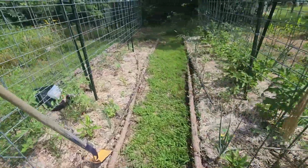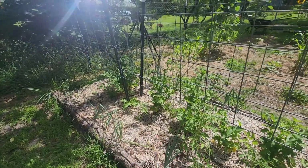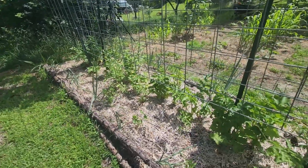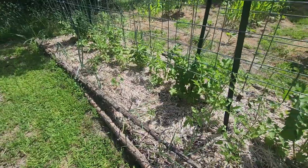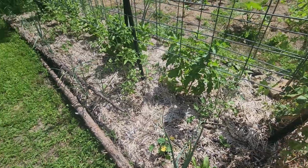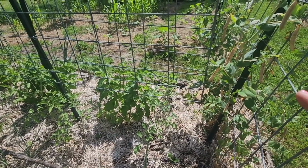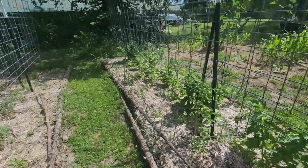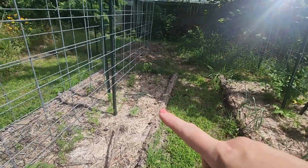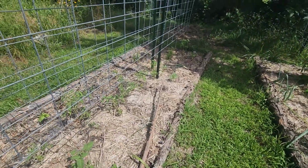Then on this side there's more shishito peppers, and then German Johnson tomatoes, and Sunray tomatoes, and I can't remember what cherry tomato here. I put the cherry tomatoes close to the other trellises so that as they bush out they can grow up and out. Then on this side we had Rio Grande tomatoes, and almost all the peppers here died.